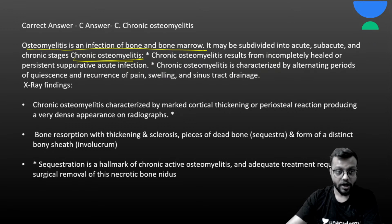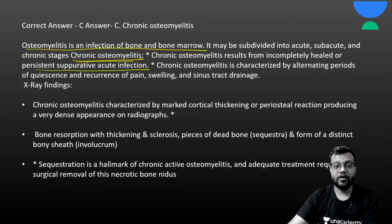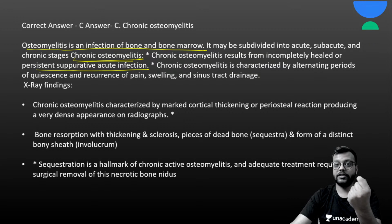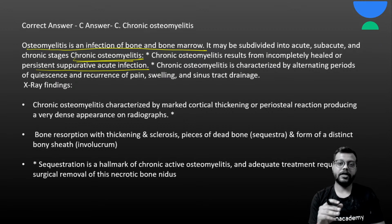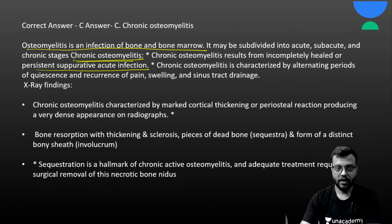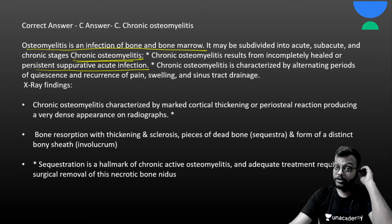Okay, so in acute you will not find any old sinus or tract, but in chronic you have a history as well as old tracts or sinuses in the affected bone that you can see. Okay, so what is the treatment of choice?